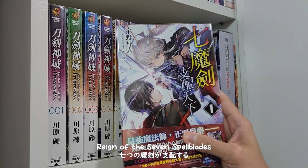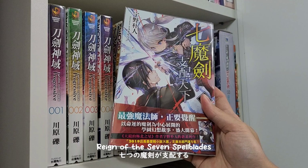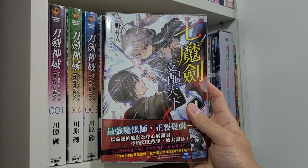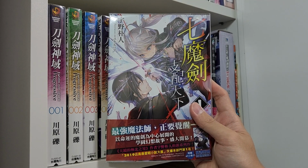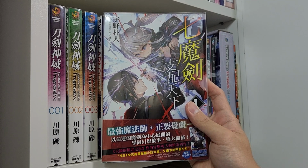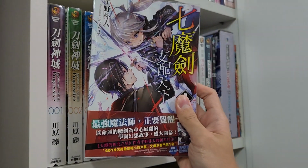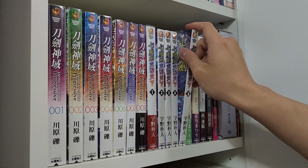Alright, next up is Reign of the Seven Spellblades. It's a solid action and fantasy series with absolutely stunning illustrations. I've only read the first volume, but I loved it so much that I collected the rest, and I can't wait to read them. The story talks about two overpowered students, as you can see here, as they are trying to uncover the dark truths within their academy. I would highly recommend this series to anyone who loves action or fantasy. Even though it's a light novel, I promise it's super interesting. I have this series up till volume 5.